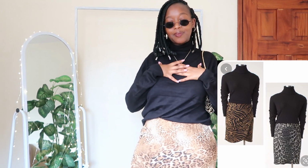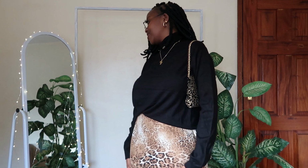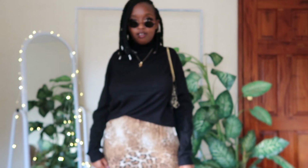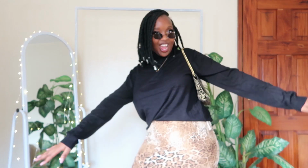So this is the same turtleneck I had, and I told you I got it from Think Twice, 100 bob. Then I also got this snake print. You know how I love, is this snake print? This is cheetah print. Yeah, cheetah print skirt. It's not that long. It reaches like knee length. Yeah, it reaches knee length. So yeah, I got it for 200 bob. So this whole outfit was 300 bob.